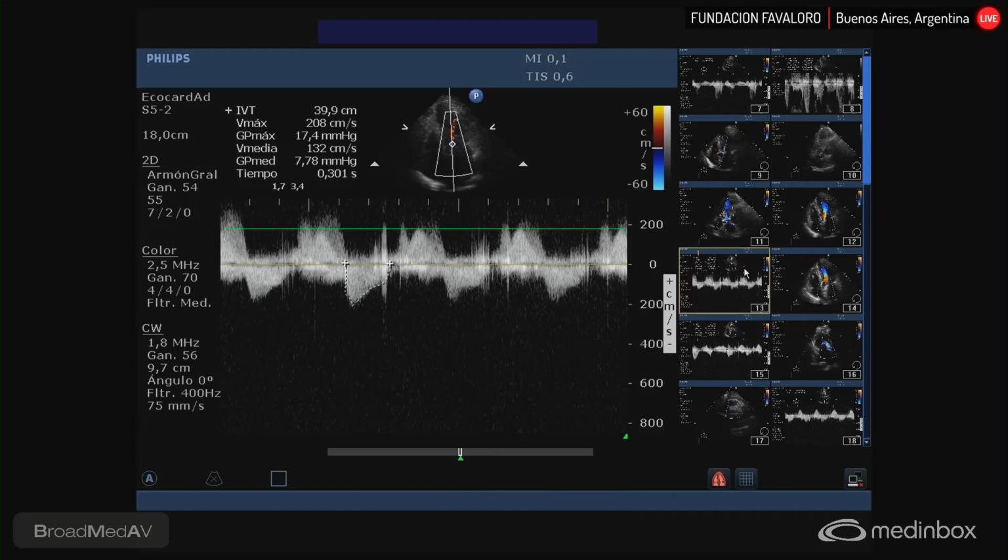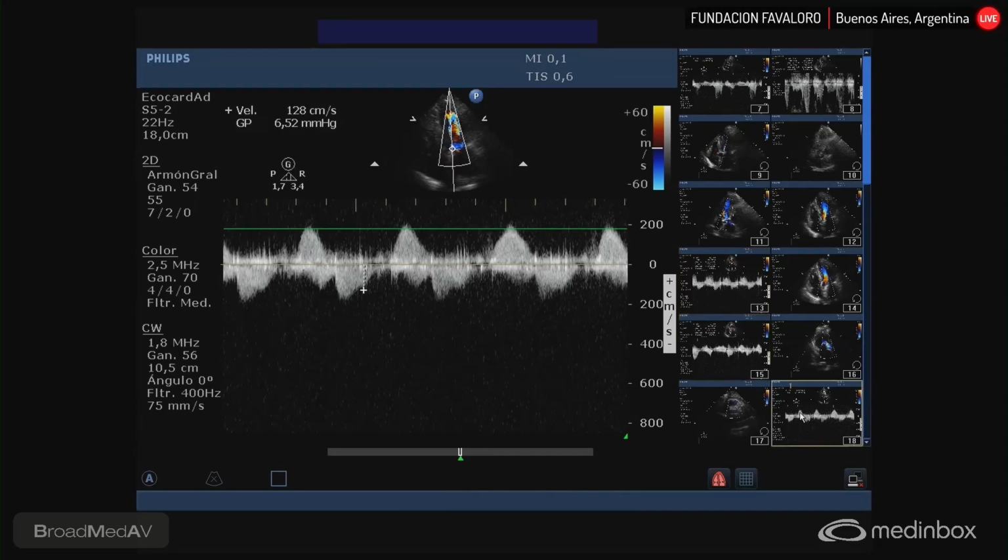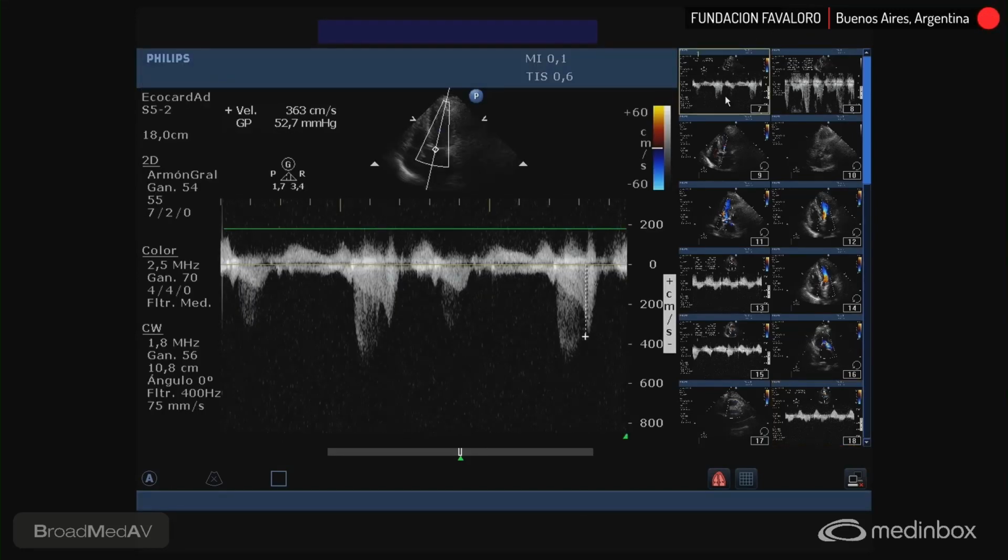7 is the mean gradient. And the interventricular gradient is almost invisible because it has also decreased. As you can see here, this dagger shape of interventricular gradient. And this was the previous one. Let me ask you a question.